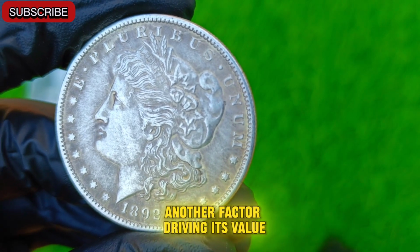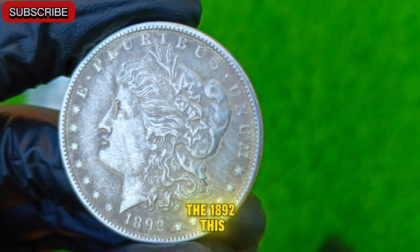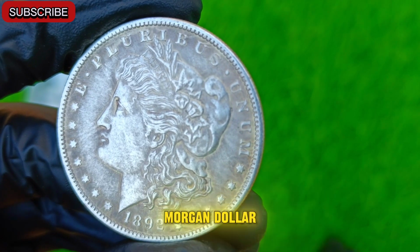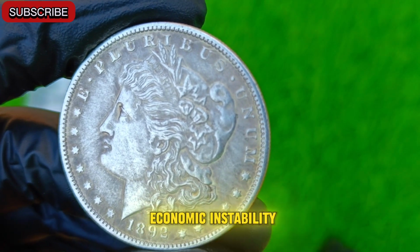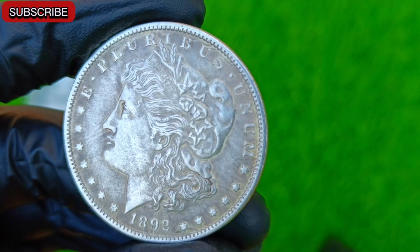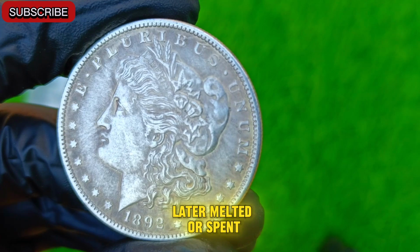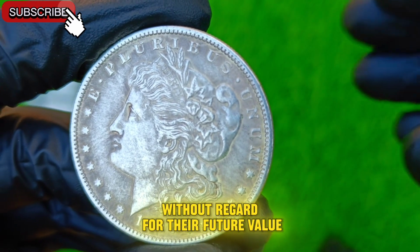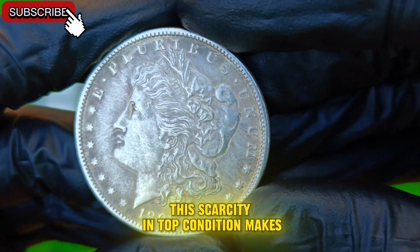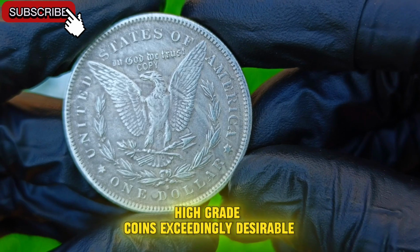Another factor driving its value is the historical backdrop of the coin. The 1892 US Morgan dollar emerged during a time of economic instability and silver surplus in the United States. Many coins from this period were stored in vaults, later melted, or spent without regard for their future value. This scarcity in top condition makes the surviving high-grade coins exceedingly desirable.